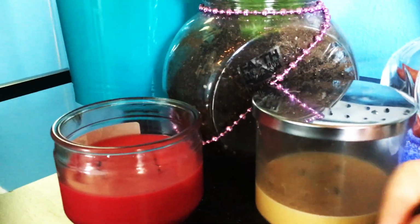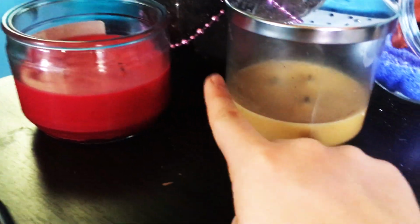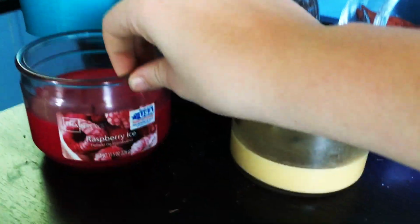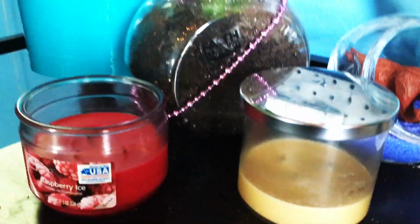Usually I only have one candle, but I got this one because it smelled really good, but I've yet to finish up this one. So I just have two right now. This is some kind of hazelnut one, and then this is my raspberry ice one. Both at Walmart, really cheap.